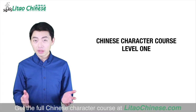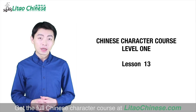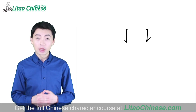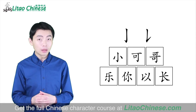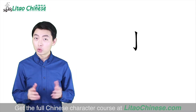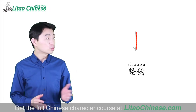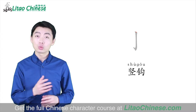Welcome to the first level of our Chinese character course, Lesson 13. In today's lesson, we are going to learn the last two compound strokes beginning with 竖 and seven new characters. Well, let's get started. This compound stroke is 竖钩. It begins with the vertical stroke 竖, ends with this small hook 钩, 竖钩.